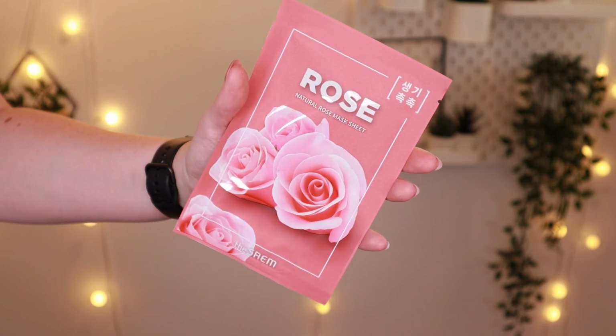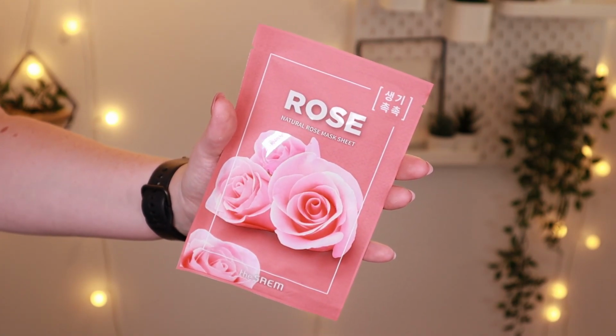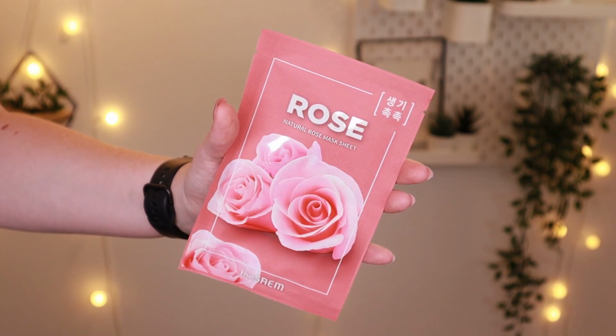Keep your skin moisturized with a natural sheet mask from The Seam. The ingredients were gathered from all over the world to help lock in moisture and to provide a subtle, relaxing scent. The sheet is soft and fits on the face snugly. Get one of three relaxing types: lemon, rose, or aloe vera. So I obviously got the rose scent. And I'm happy that this is the one that they gave me, so another sheet mask.